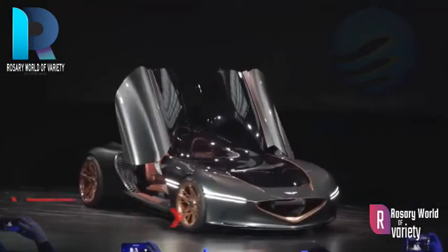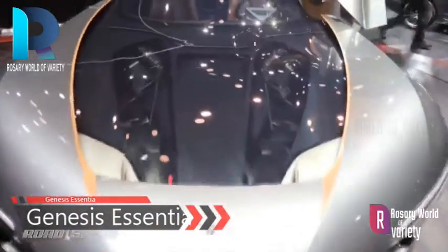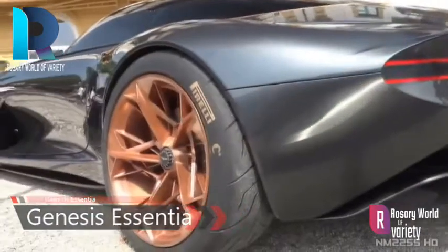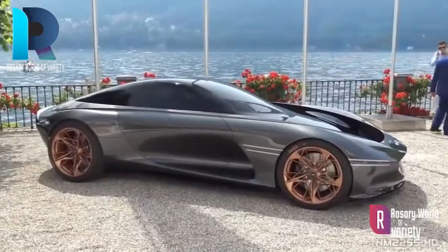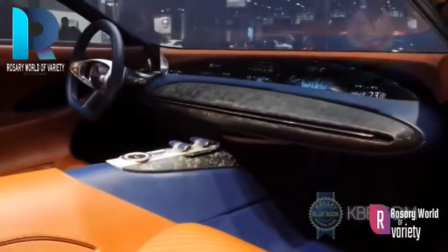One place to another, and with the Essentia, Genesis, the luxury arm of Hyundai, have developed something that will get you there in style, while having a great deal of fun in the process. It's a 2x2 all-electric GT which has a double bubble-style canopy and stunning curvaceous lines. The fully carbon fiber body has all of the battery technology fitted into the central spine, which allows the seat to be positioned much lower than in any other vehicle.